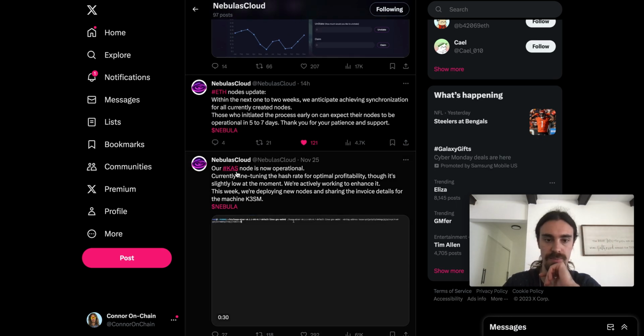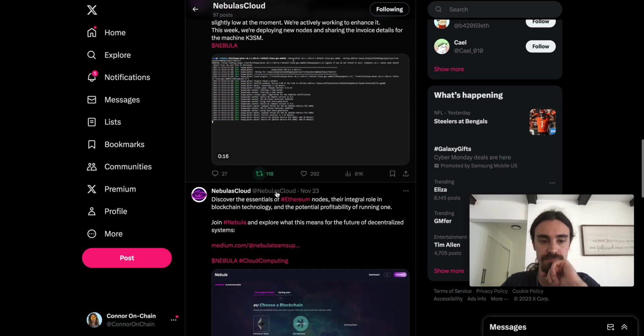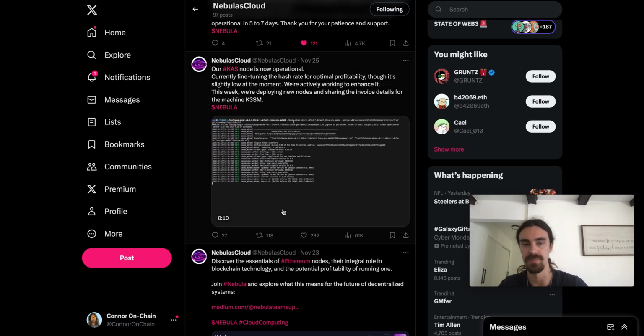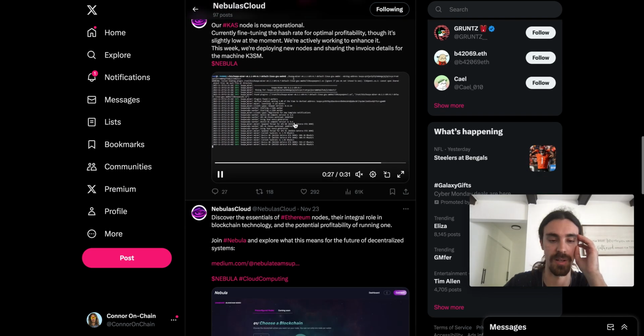I'm trying to find one here. Yeah, right here. Our CAS node is now operational. Currently fine-tuning the hash rate for optimal profitability, though it's slightly low at the moment. We're actively working to enhance it. This week, we're deploying new nodes and sharing the invoice details for their machine. So bottom line, they're literally creating nodes for Kaspa through their company, through their project, through their development.